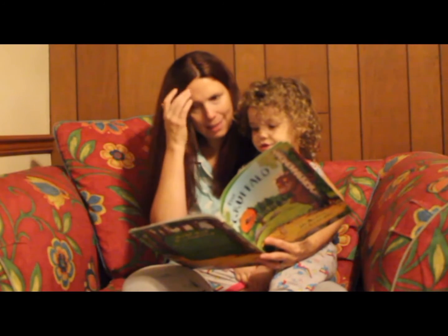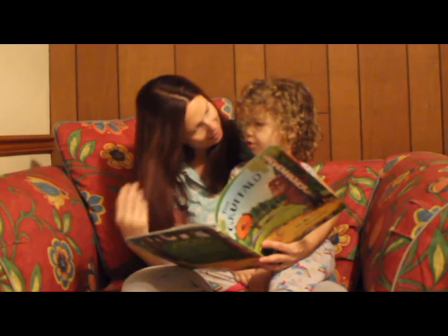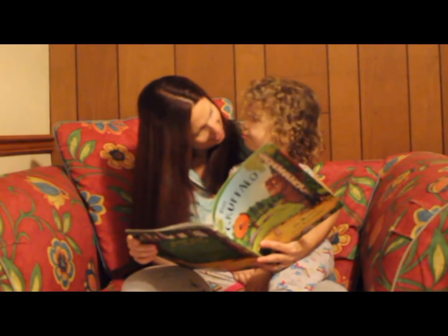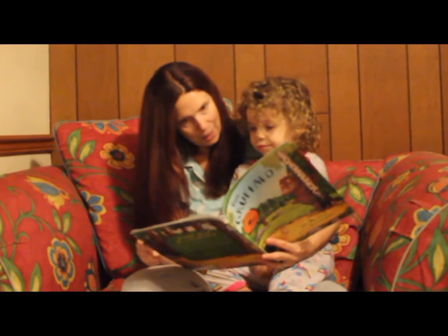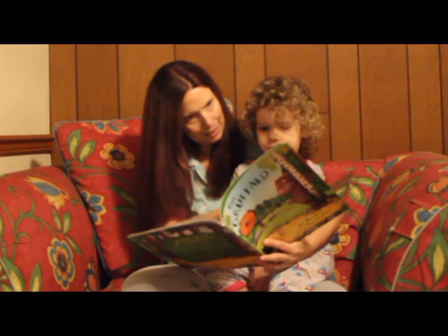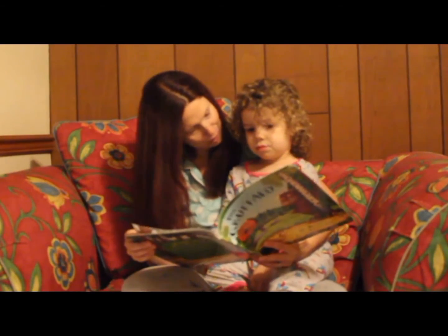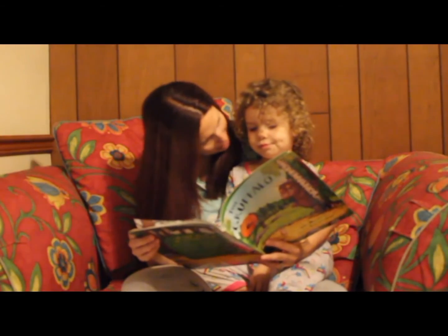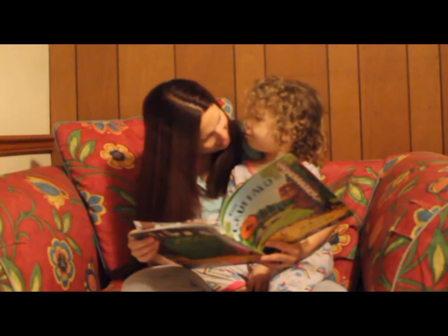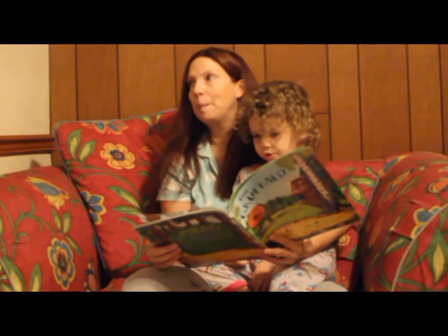Goodbye, little mouse. And away Owl flew. Why do you think the owl was afraid? But why? Why was he afraid? I don't know. Well, let's see. He was talking about this horrible, terrible Gruffalo whose favorite food is owl ice cream. Why was Owl afraid? He might be afraid that the Gruffalo was going to eat him.